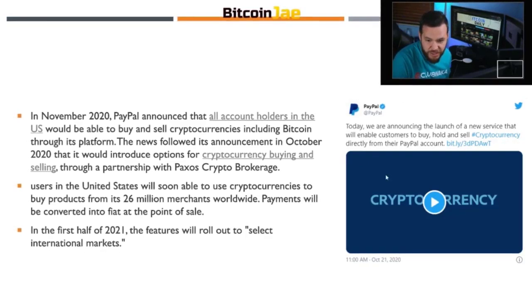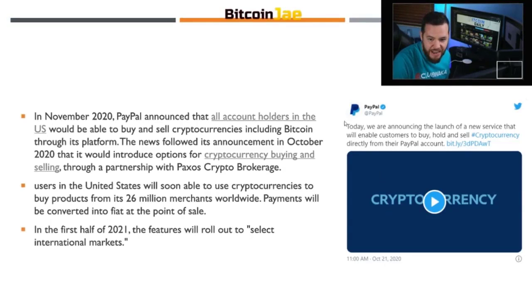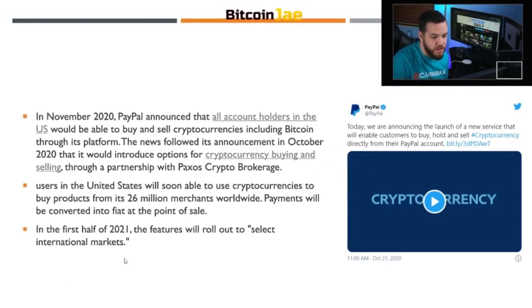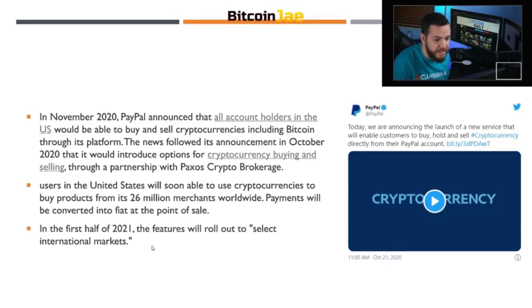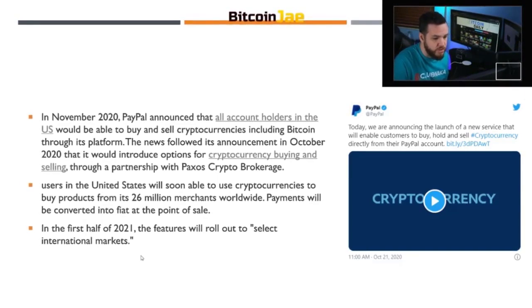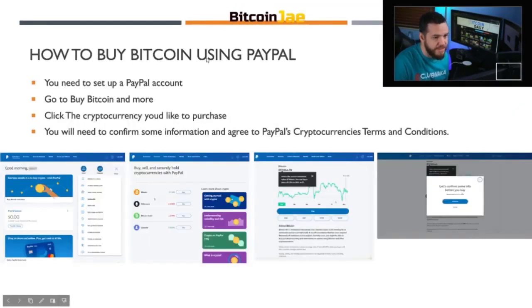So here's a tweet on October 21st, 2020, when they announced it, and ever since, this was a huge announcement, which catapulted basically Bitcoin to just continue exploding on the year, right? So hold on, let me make sure we're on the right slide. So we're gonna talk a little bit more about it, but let's jump right into how to actually buy Bitcoin using PayPal's new service, right?